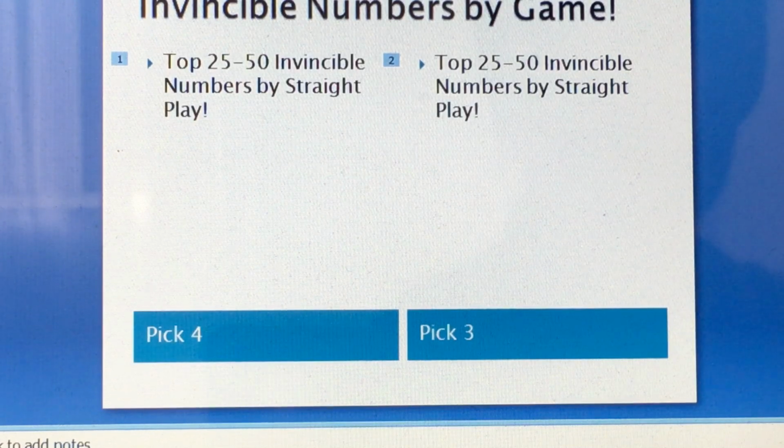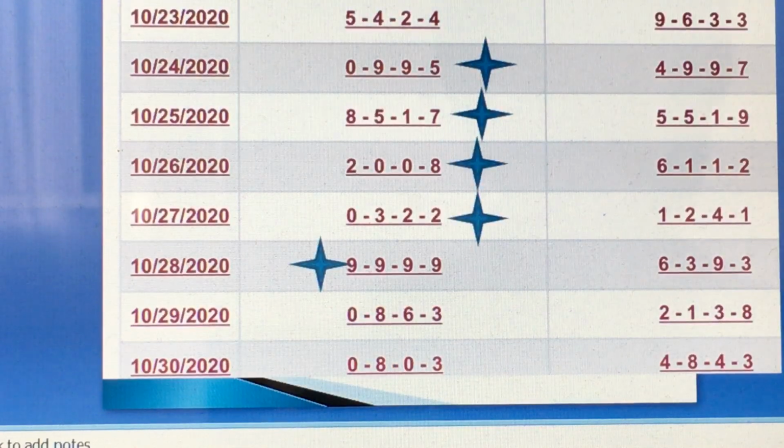Pick 4 and Pick 3 invincible numbers, top 25 to 50 numbers by straight plays by midday and evening, or if you have night and morning, it'll be grouped by that. But we'll be just using midday and evening. Focus on 2 main draws. Don't play too much.